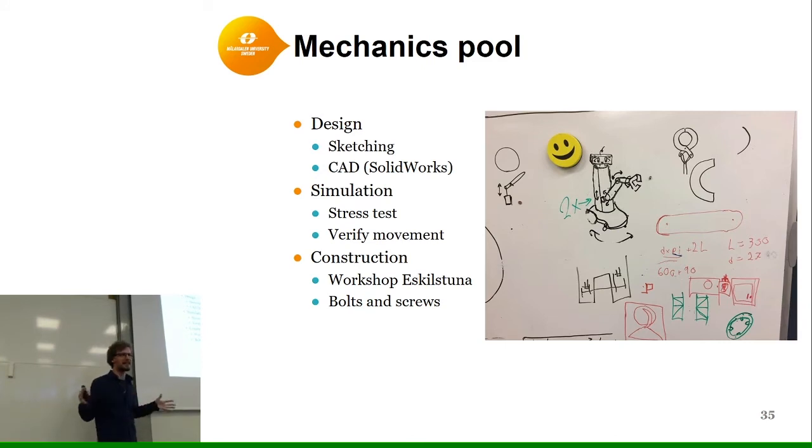We build the actual stuff, and we do that mostly in the workshop in Eskilstuna. We use the machines there. We use our CAD designs to mill the different parts, and then we assemble it with a lot of bolts and screws.